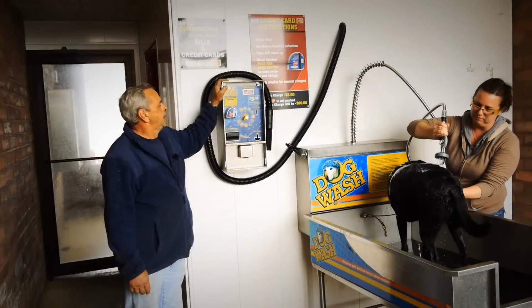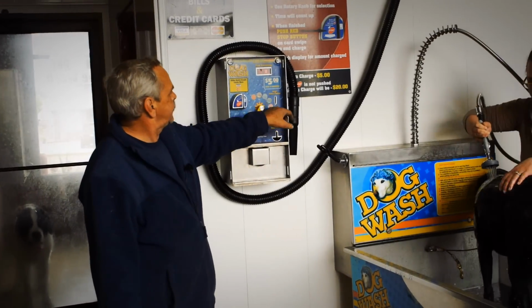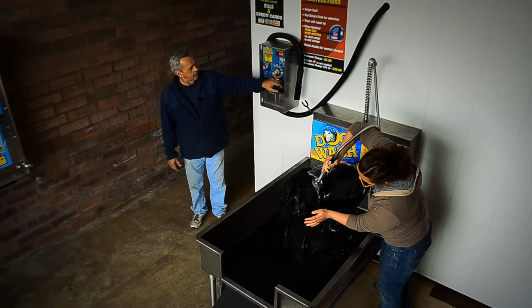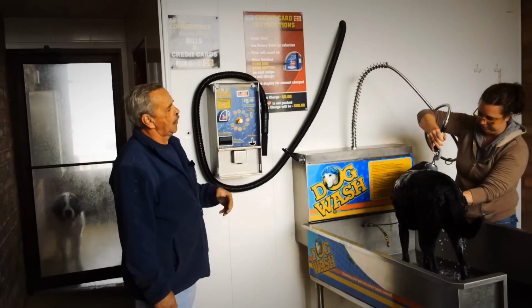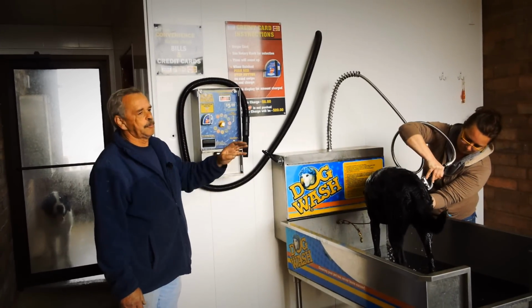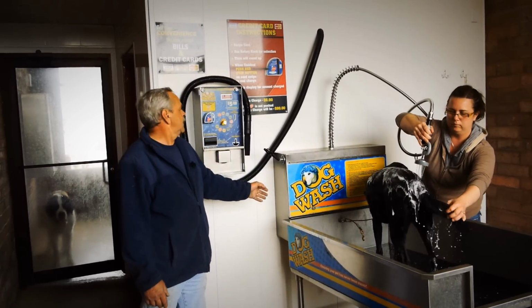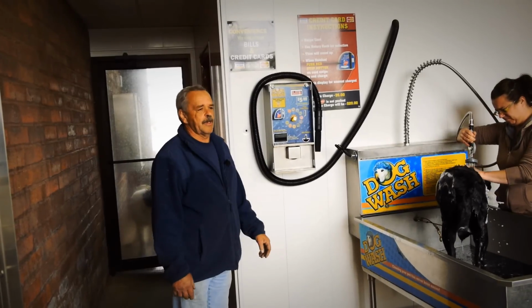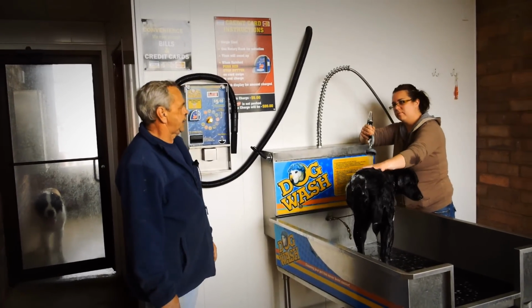Okay, here we have the control box for the pet wash. It has pet shampoo, rinse, conditioner, a gentle dry, super dry, oatmeal, veterinary, and skunk. All of the products are actually dispensed through the nozzle from a set of solenoids that are inside this tray. This actually has a credit card receiver on it. As you can see right now, this young lady is washing her dog.